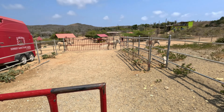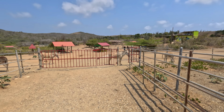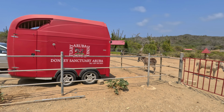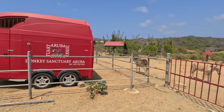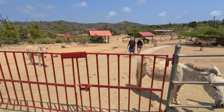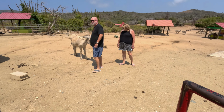The first thing that we do is we go through a double gate. So we do go through one gate. We'll make sure it's closed so the donkeys don't get away. And this is the vehicle, by the way, that they use sometimes when they need to take them to the vet, or need to rescue them somewhere. And we'll go through the second gate now. All right.